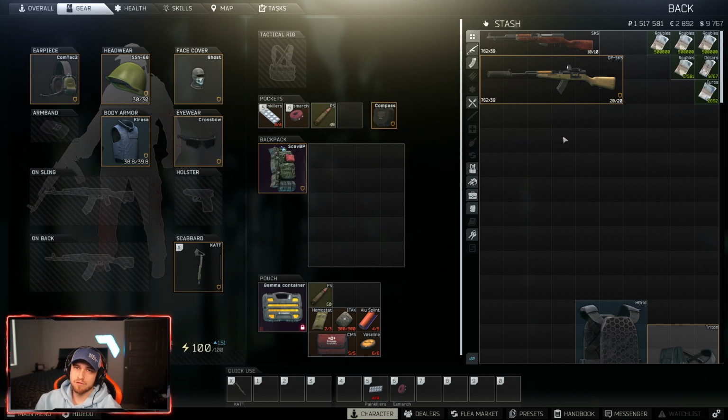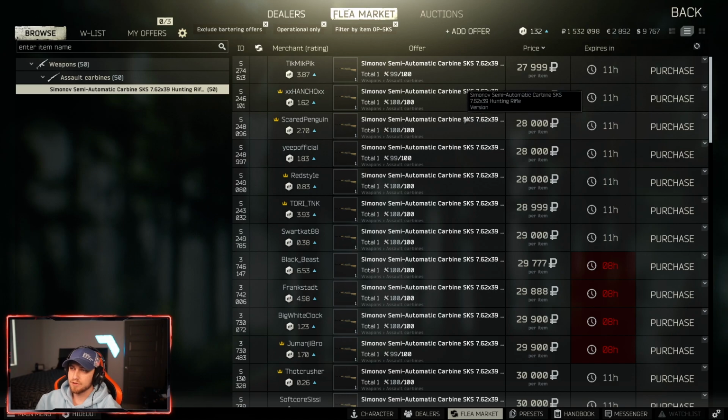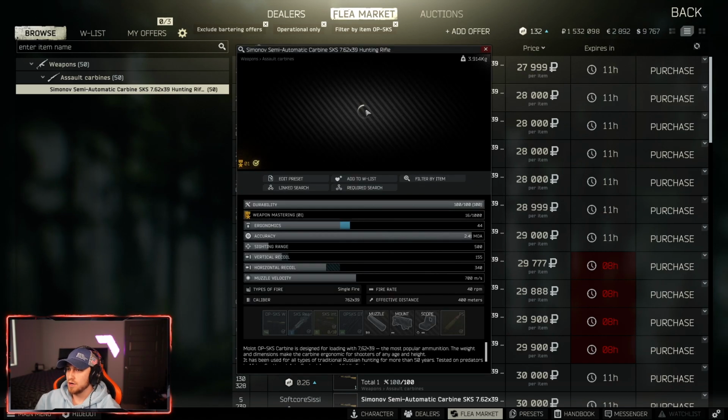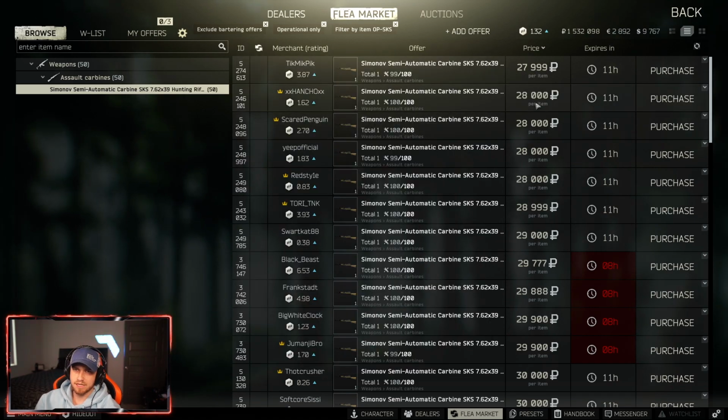And now let's hop over to the third and final budget loadout. Guys, one thing I forgot to cover is the cost of an OP SKS. It's 27,000 rubles on the flea. So if you haven't killed a scav yet that has one, or you haven't run across one, it's relatively cheap, especially compared to the normal SKS, which is like, what was it, 23,000? So for 5 extra thousand rubles, you get to throw an optic on. I just wanted to point that out.